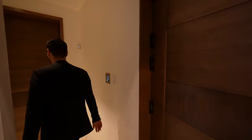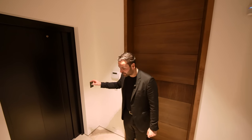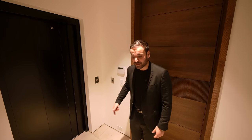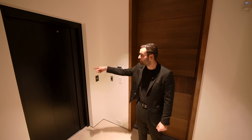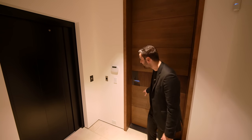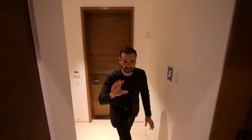And we have the stairs taking us right here. That's the door, and that's the elevator access going down to the guest quarters. That way, you can have the housekeeper or house manager going down to their part of the home without even having to go through the entire estate. Super cool. What a detail. I wanted to mention that.